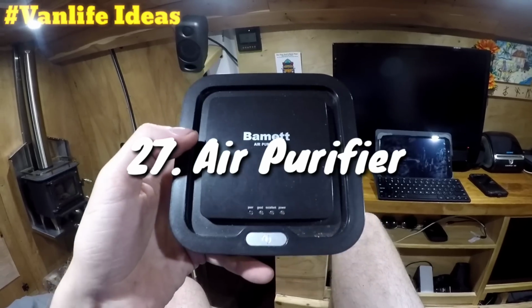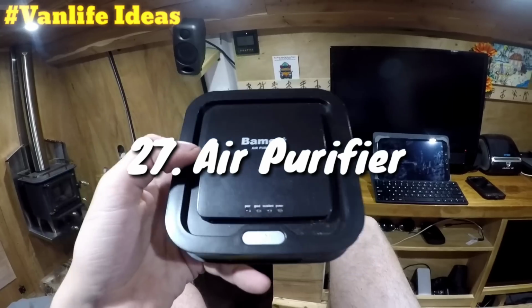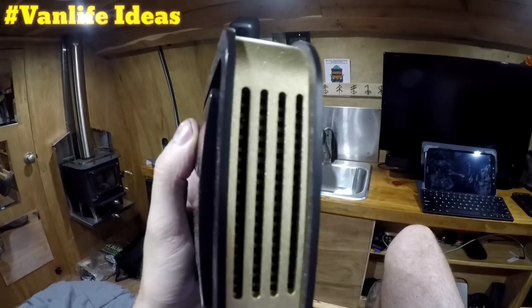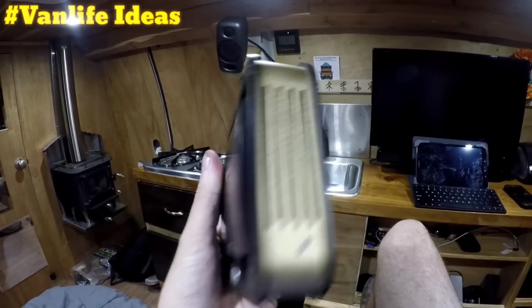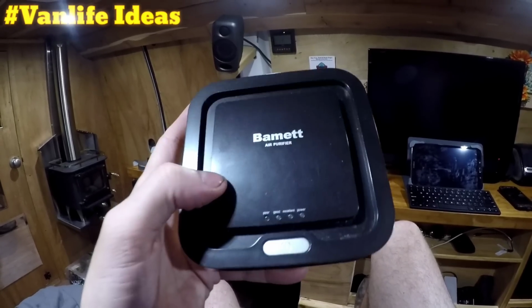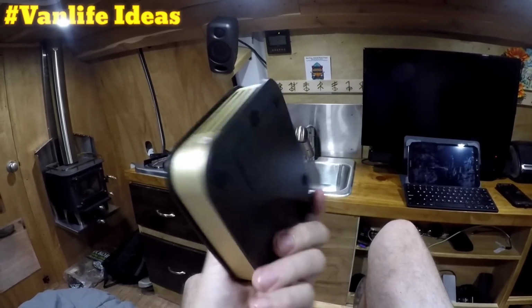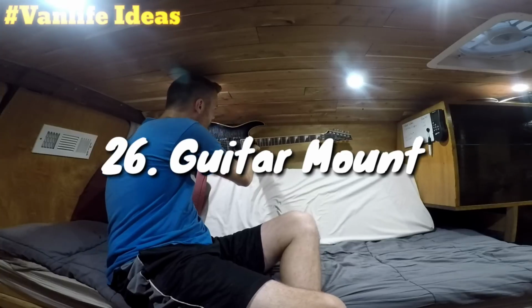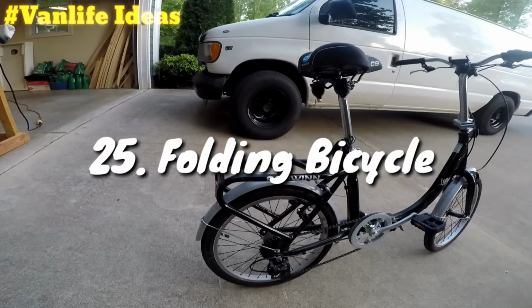You can get an air purifier. I would get one that produces negative ions because those are the ones that are actually gonna work. The HEPA filter and everything inside this probably doesn't do anything, but the negative ions will. They'll clear out smoke, smells, just everything. I was also thinking something you guys could do as a luxury thing is put a guitar mount up on your wall. Definitely a luxury item.